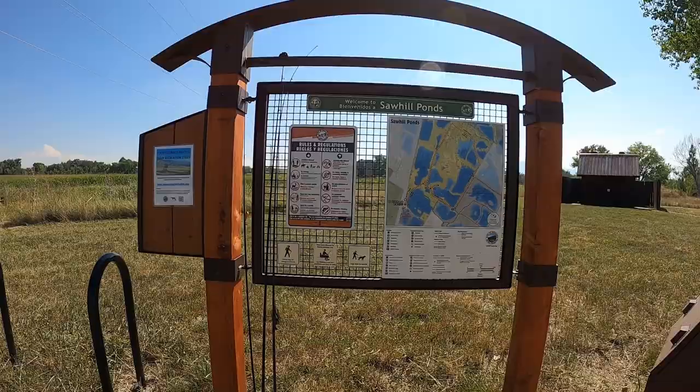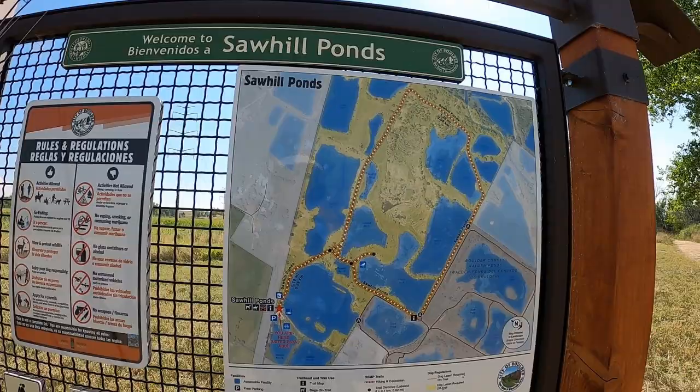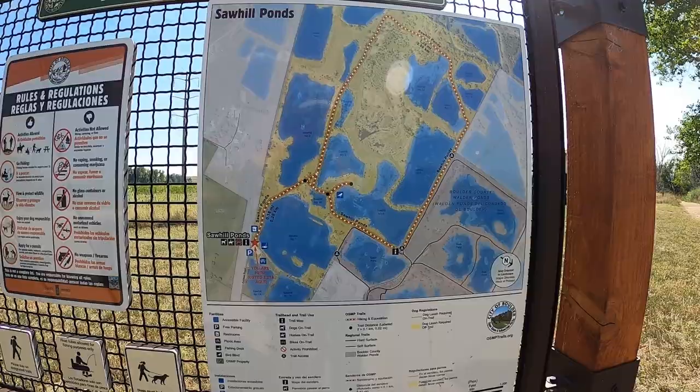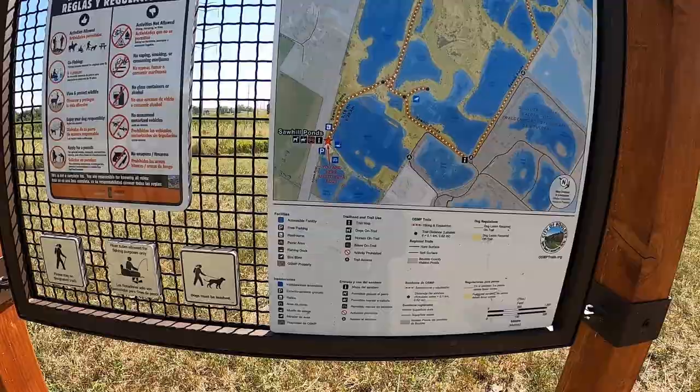Alright, well, we made it out to Sawhill Ponds, and here is a map of what we're looking at. Like I had mentioned, there are 16 bodies of water just here in the Sawhill Ponds area, but that doesn't even count the Walden Ponds, which are right over here to the far side. They're slightly out of the way, but they're also right here in the same area.